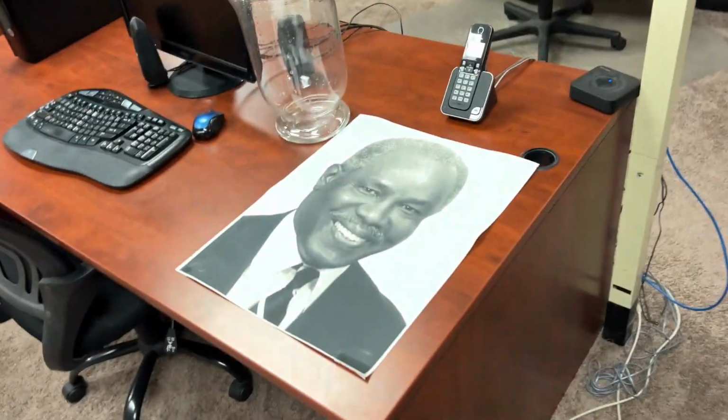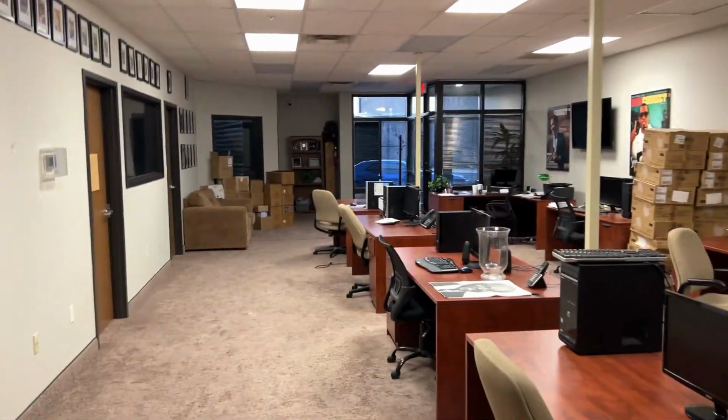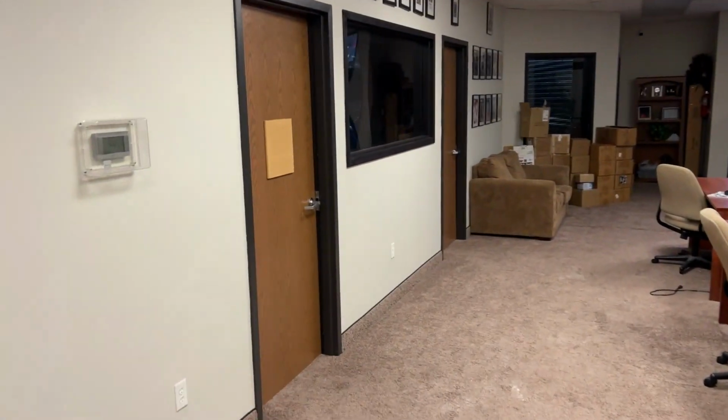It's a picture of my dad. We've been waiting to frame. I got a little kitchen back there. I got a little workspace for my assistant to allow her to get her hustle on the side. I won't say too much about that, but yeah, she gets her hustle on the side. Shout out to Nydia.